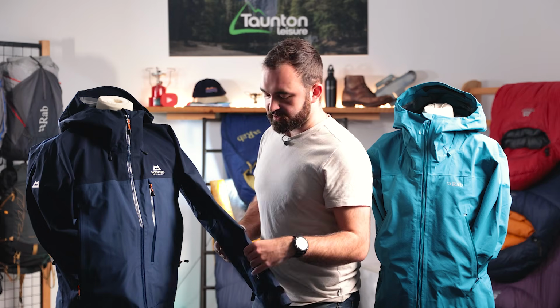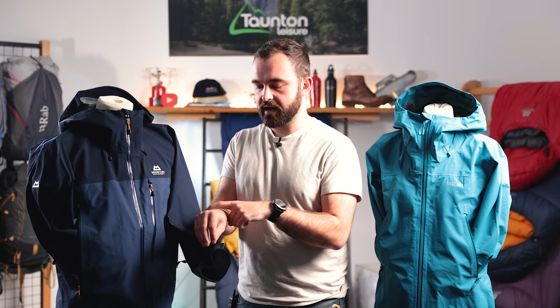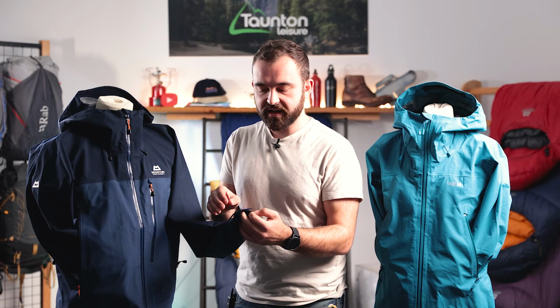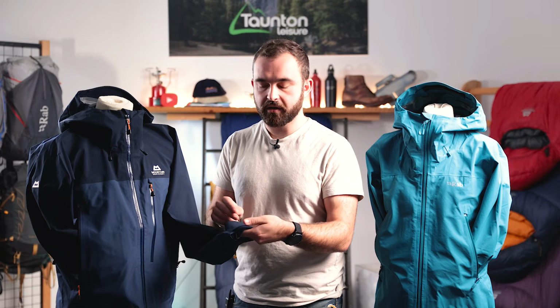Making our way down the sleeves, we're seeing pre-articulated sleeves, and a nice low profile hook and loop system with a slight extension on the cuff just to cover up the cuff of any gloves you might be wearing. A really nice fit, it gives you a nice secure fit. It's nice and easy to adjust on the fly when you're out and easy to do with gloves.